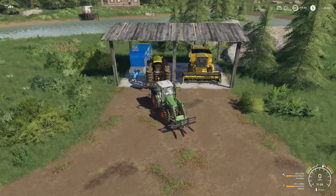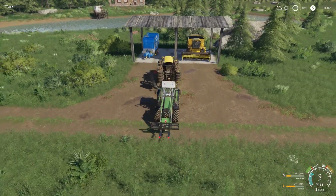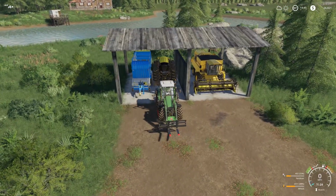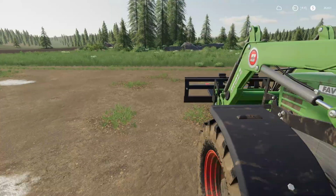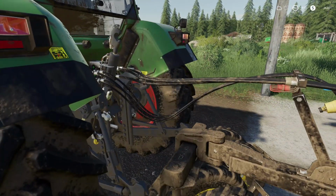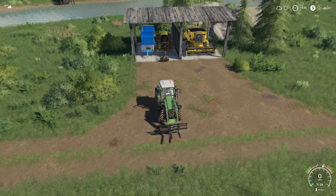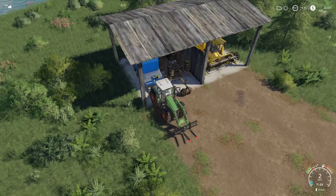A little snug. Too snug maybe. Of course I didn't park my forage wagon far enough over, so that's kind of my bad on that part. But there is plenty of room in here for it. Now I'll hitch up the loading wagon again and start clearing out another field.